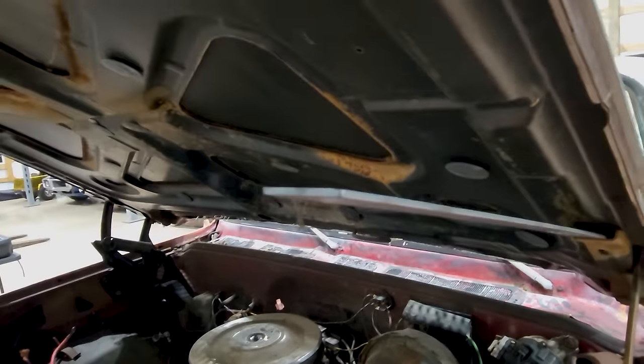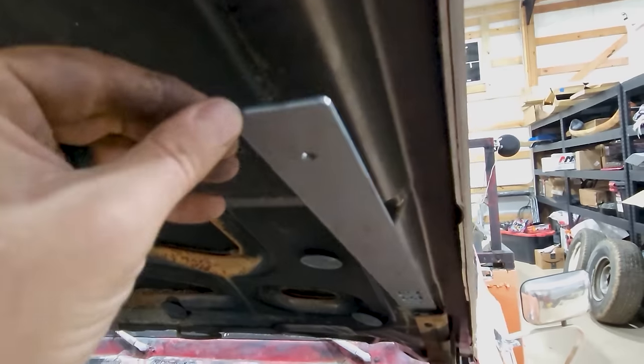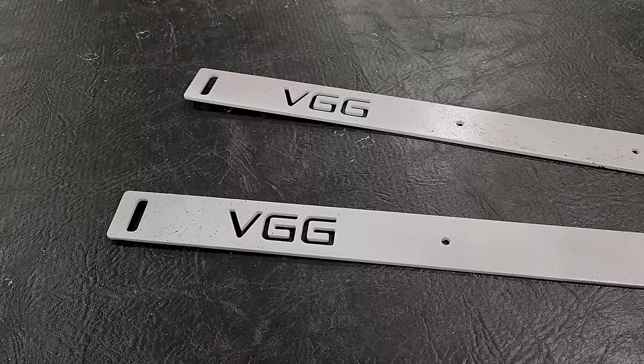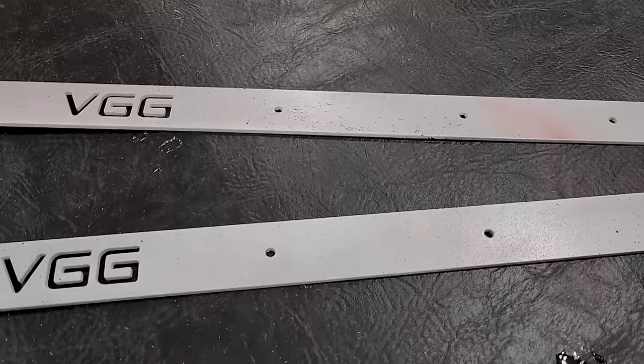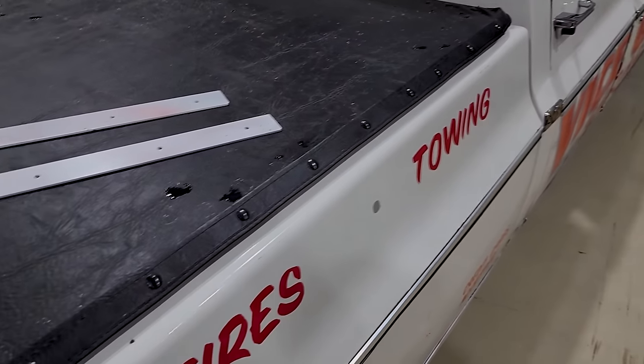Nut certs are the way to go, but I think I might provide some big self-tappers with this. Not out yet. They're coming very, very soon. Here's a set of those I powder coated for the crew cab. They got some orange and black splatter and silver and stuff like that, but they'll match the underside of the hood here.